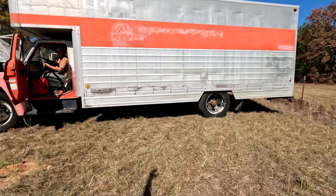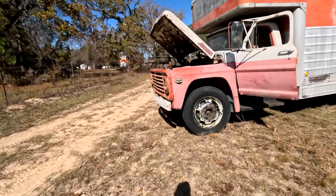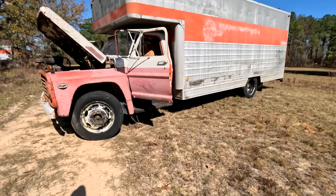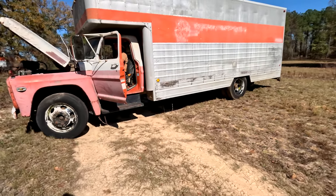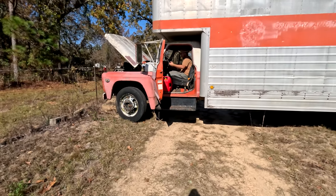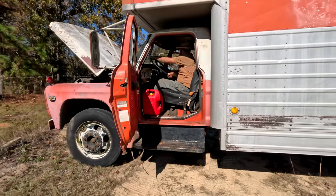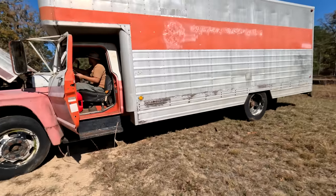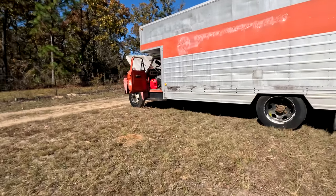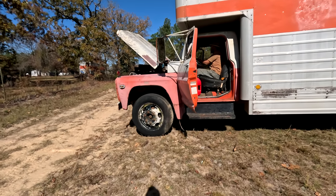Sounds awful. Oh, oh! I forgot there's no brakes. A little bit more. Yep. How's the power steering feel? Whoa, whoa. It's in there somewhere, you'll find it.